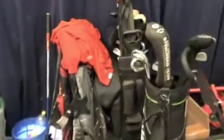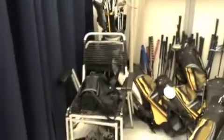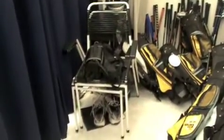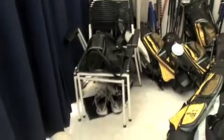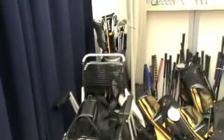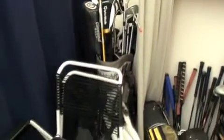And basically behind these curtains here they have a bunch of golf equipment and golf gear back here, and this is basically just where I keep my stuff. You can see my little camcorder stuff on the chair there, my shoes that I walk here.